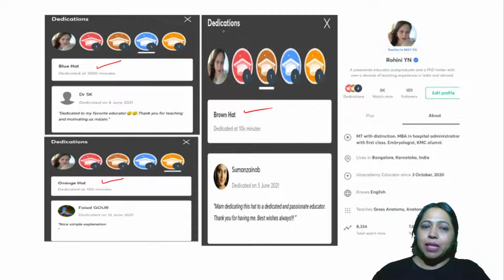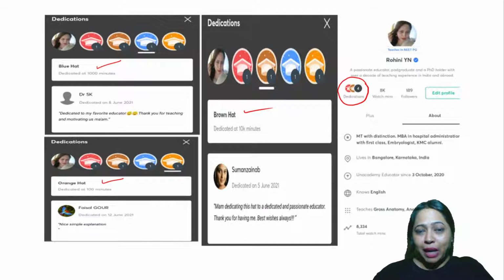And when they get these hats, they dedicate it to their favorite educators or from whom they have learned something nice. Okay, so that is one thing. And I do have some dedications. This is what is displayed. So this is my way of thanking them.